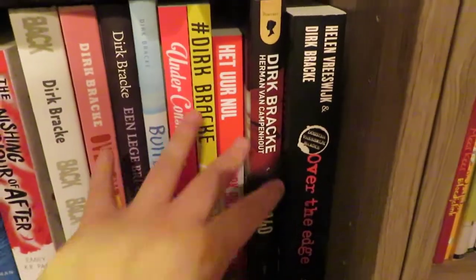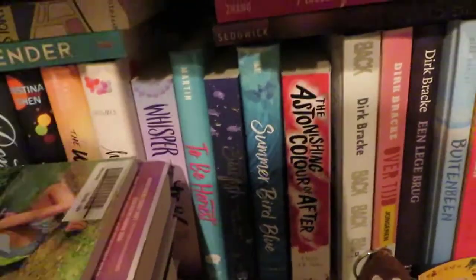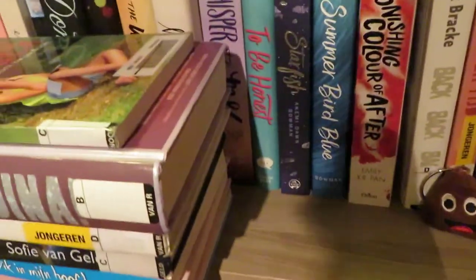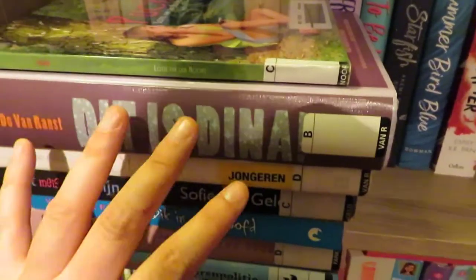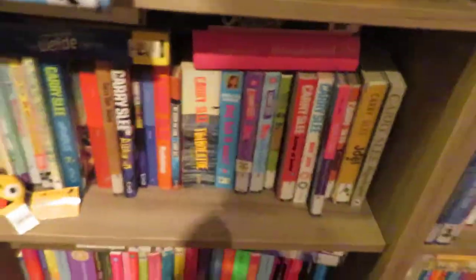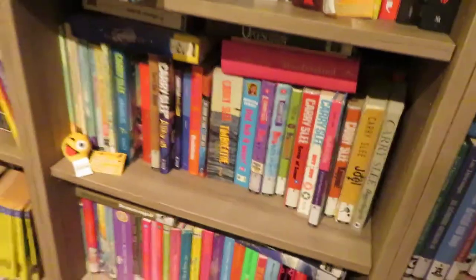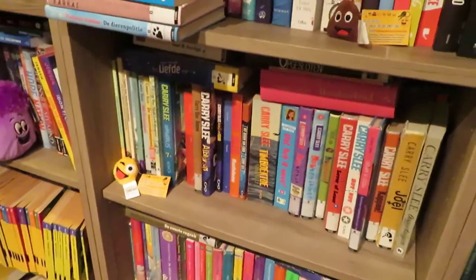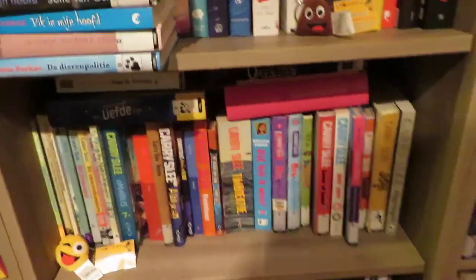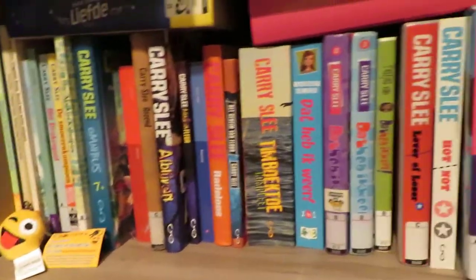This is Dirk Brakke. He is Belgian. Some books related to mental illness here and behind it, and also other things, not just mental illness. A couple of these books are related to anorexia, as well as some other books. This is Carry Slee. She is a famous Dutch author for children's and young adult books. I have a lot of her works, I really like them.